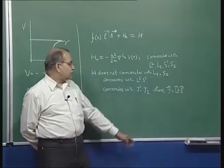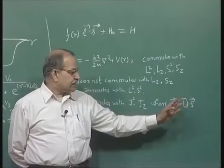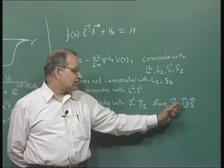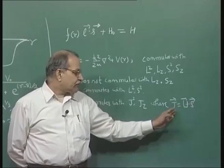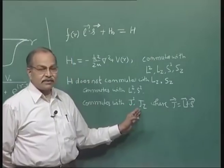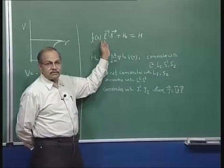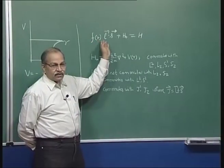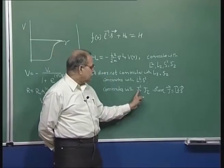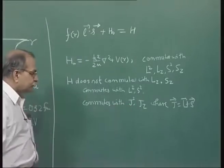So, if you define this angular momentum J, which is L plus S. So, J z is L z plus S z, J x is L x plus S x, J y is L y plus S y, and from there you construct J square. So, J square and J z, both of them will commute with this Hamiltonian even after inclusion of this L dot S. And hence, you can define your state in terms of quantum numbers of these, and you can ask what is the value of small j, total angular momentum.